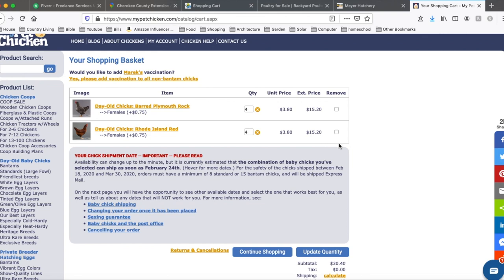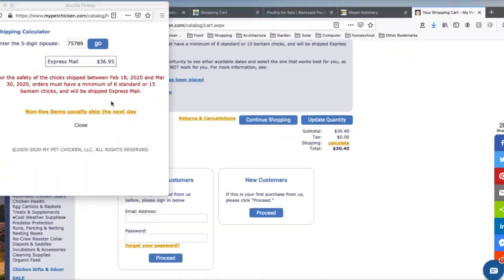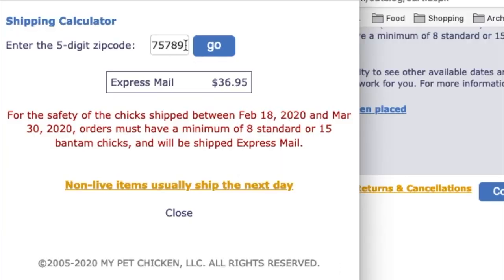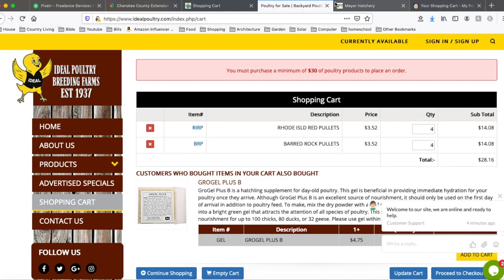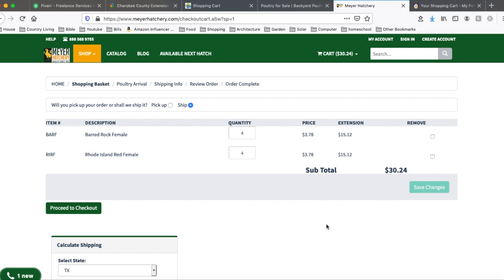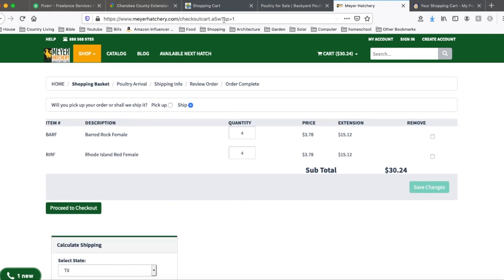So we got $30.40. You can calculate the shipping here. Again, no tax, but shipping. And where is our shipping? This is for this one right here, this zip code, we've got $37 for shipping. So we've got $67 to $68 roughly. Everybody is about the same in total: 65 for Meyer, pretty good, 71 for Cackle. Everybody's in the same ballpark, right?